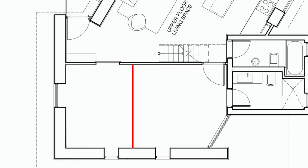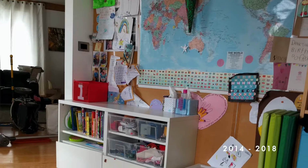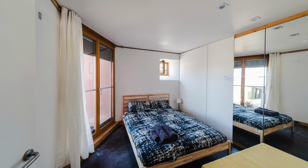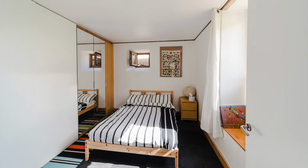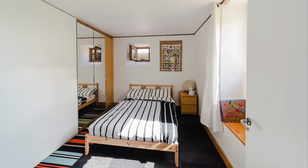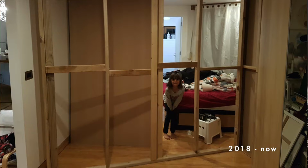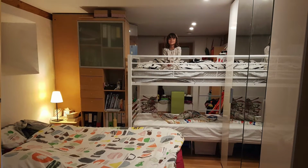So when the kids were really tiny and they were in their cots, we actually had them in our room, which is just on the other side of this wall, and we had this intermediate wall about a meter in this direction. So we had one smaller room and one larger room. And what we did a few years ago when the kids got their bunk bed was build that wall a bit closer to that side, and it literally is a timber frame with some acoustic insulation inside it and MDF on both sides.